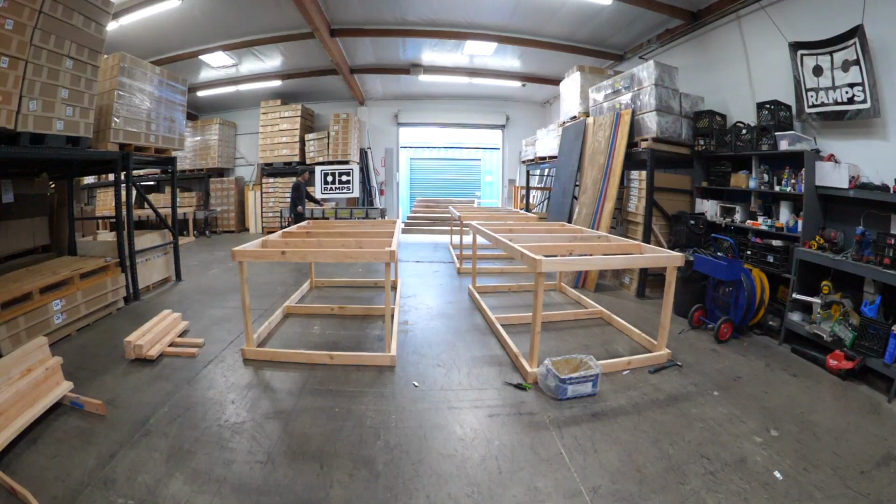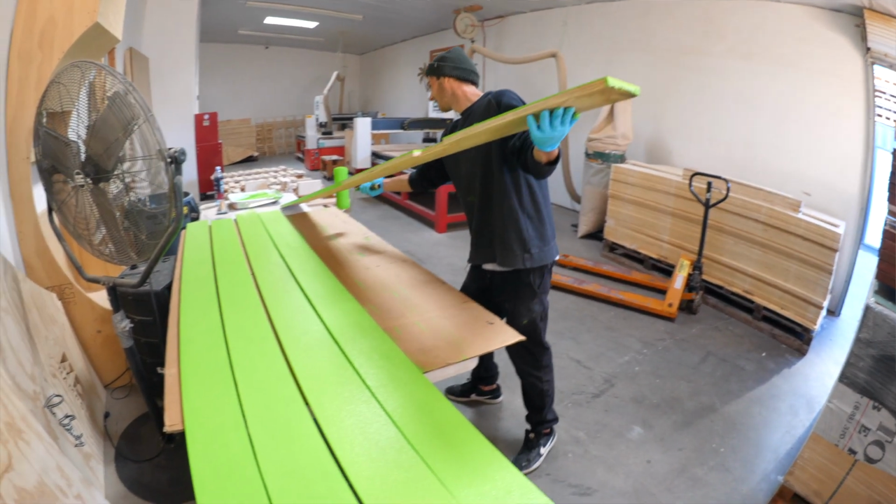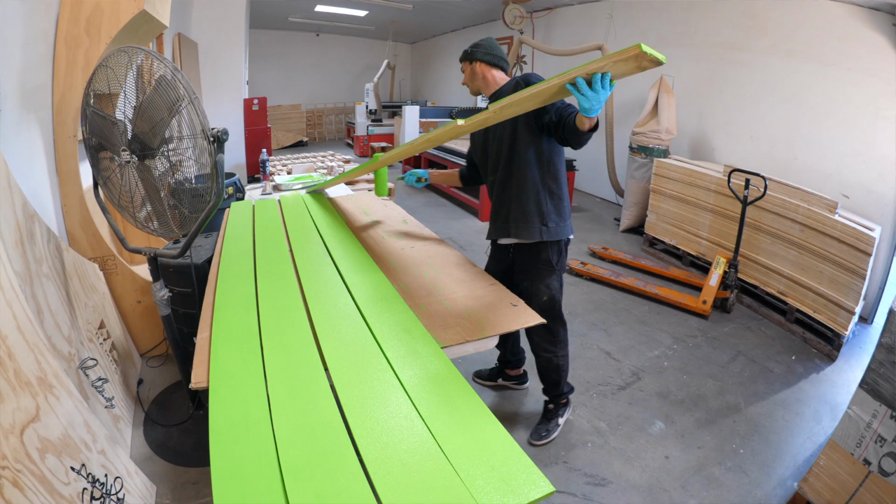I've discussed with my team how we're going to do it. We're going to build the platform out of 2x4s and plywood, and color the stairs the same colorway as the flyer to keep it in the same theme. The rail, we're going to paint purple, again, to go with the colorway of the flyer.